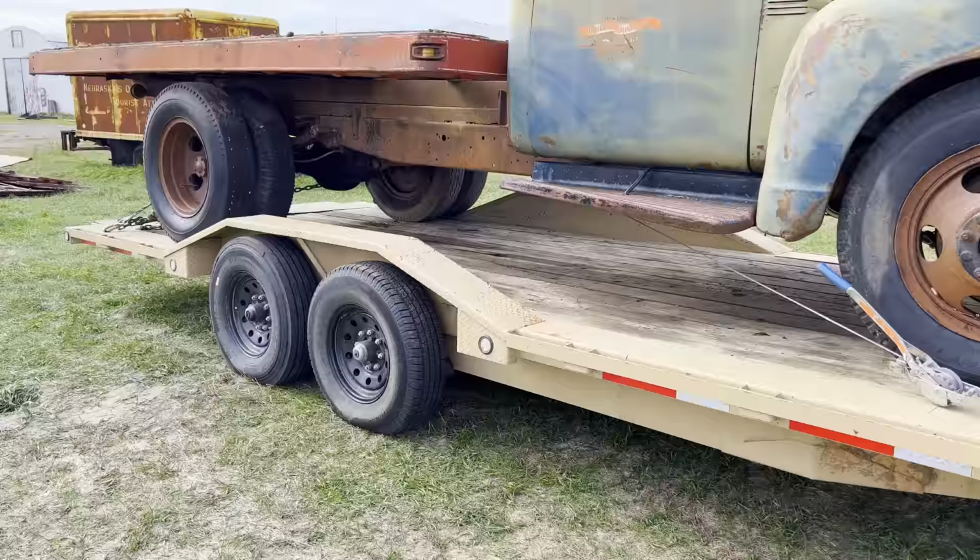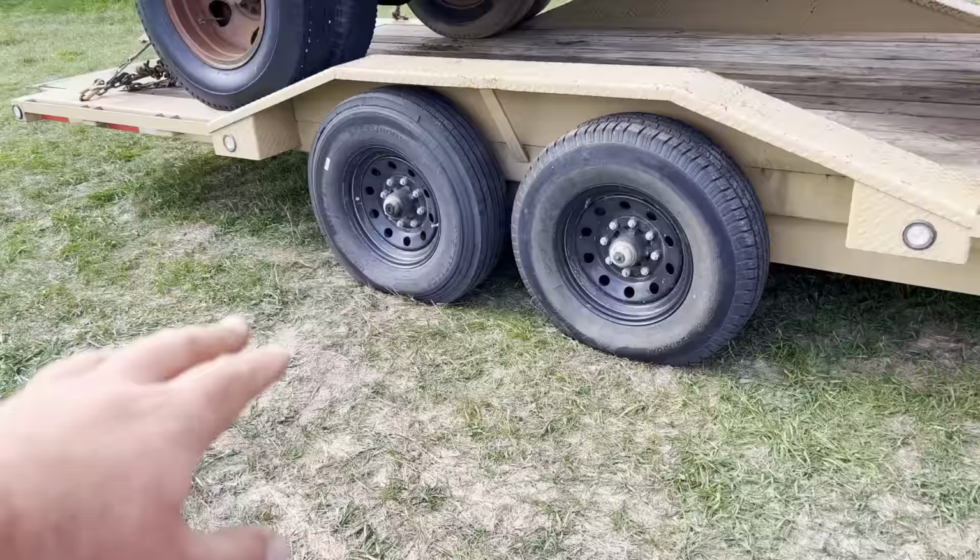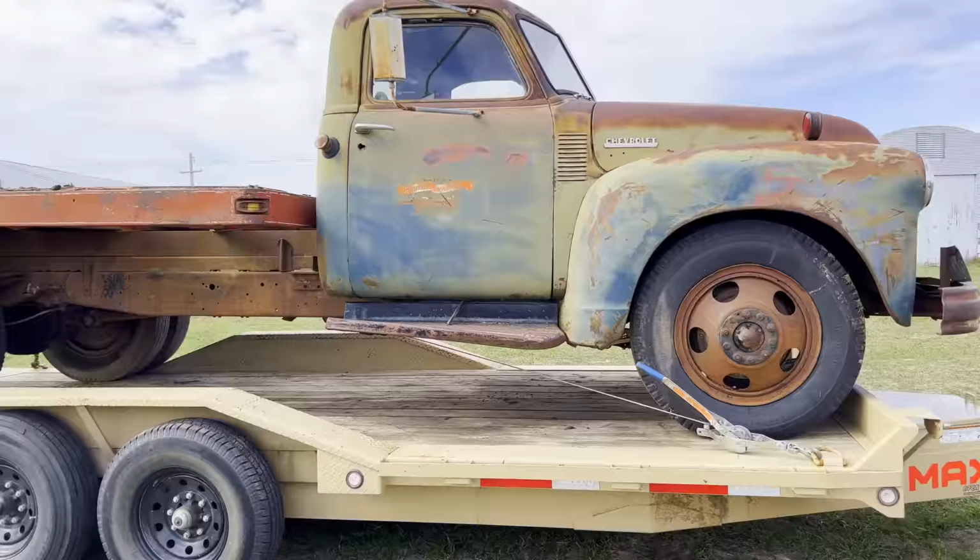My tires are squatting a little bit just on this side though, so I think it's because I'm on a hill. There's kind of a hump right here, so once we get it out on flat ground, I'll double check that, but it's loaded pretty good. We're gonna head to the museum, check it out, and then hit the road coming back.